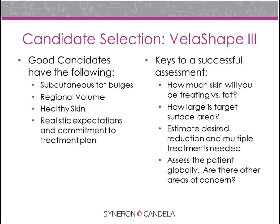but you really want to design your protocol for the issue you're treating at hand. So whether it's cellulite, and I know most patients are going to come in and say they have everything. Well, in that case, you might want to tailor a longer series, one part to target the fat, another part to target specifically the cellulite using different applicators, which we talked about. So you want to look at how large the surface area is. You really want to assess how many treatments are going to be needed, whether or not they need to do one of the handpieces, whether they need to do both, whether they need to combine them in one treatment, and assess globally, are there other areas of concern?